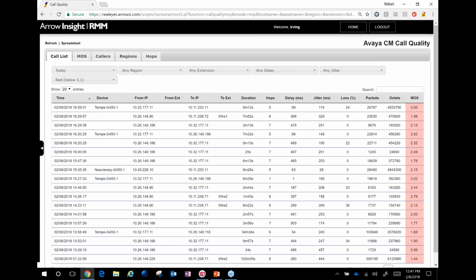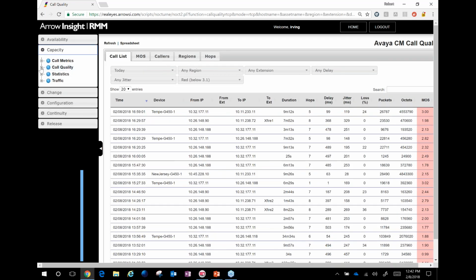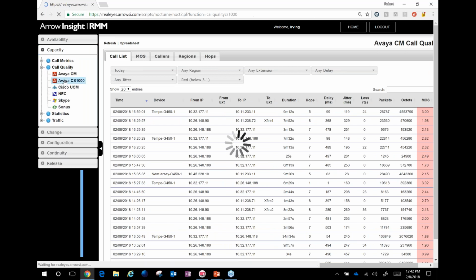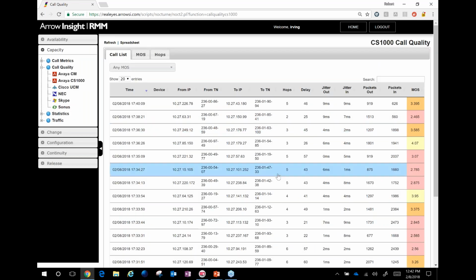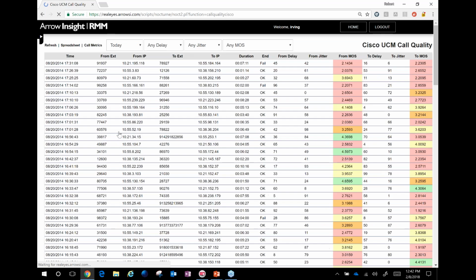Let me go back over here to capacity again and voice quality again. I'm going to just jump into the CS1000. It's very similar, as you would expect, to the Avaya CM. Again, hop by hop, you can go in and look at the calls. But I kind of wanted to show you the difference between Avaya and Cisco. So from this perspective, Cisco looks really good.